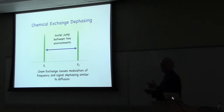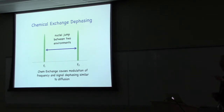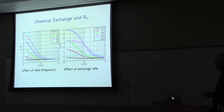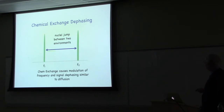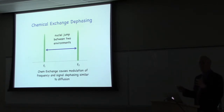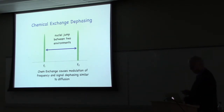Just like we talked about, if you put on a locking pulse, so that the magnetization is locked in the direction of that transverse field, you will reduce the effect of this exchange, depending on whether the locking amplitude is large compared to the difference in frequency and how much they jump. These are simulations showing that this difference is not very big at low field, but it increases linearly with the field. So by the time you get to 7 Tesla, for example, 3 parts per million is a 2 kilohertz difference. That now becomes a very significant modulation compared to low field.